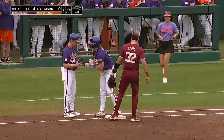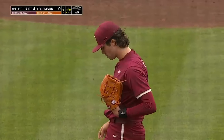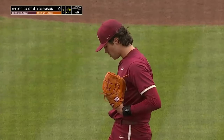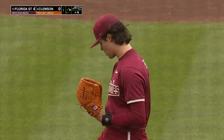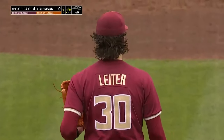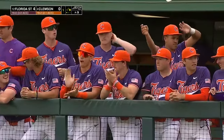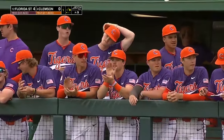Leiter is the kind of pitcher, Pete, who, if he gets settled in, he'll really be tough. I mean, he can extend out, and he's going to end up facing him for 80, 85, 90 pitches, and he's going to go 5 or 6 innings. And I know that Clemson would really like to get into the Florida State bullpen as soon as possible.